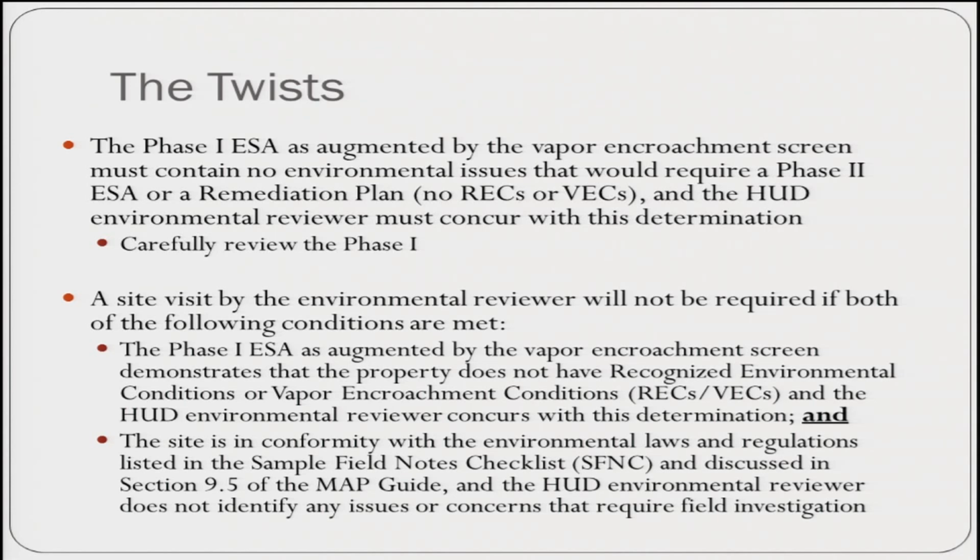The second twist that we have here is that a site visit by the environmental reviewer will not be required if two conditions are met. The first is the condition we just discussed, that the Phase 1 identifies no RECs or VECs on the site, and the HUD reviewer concurs with this determination. And the second is that the site is in conformity with environmental laws and regulations as listed in the sample field notes checklist and in section 9.5 of the MAP Guide. And the HUD environmental reviewer must make sure that these laws and regulations are met.